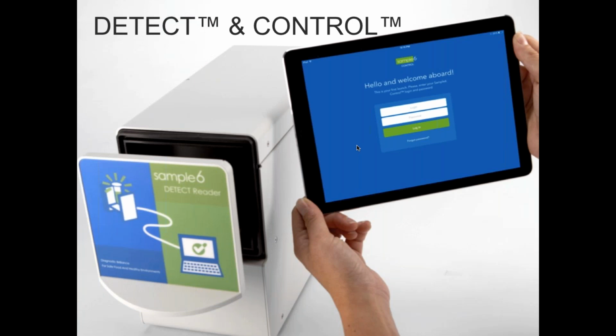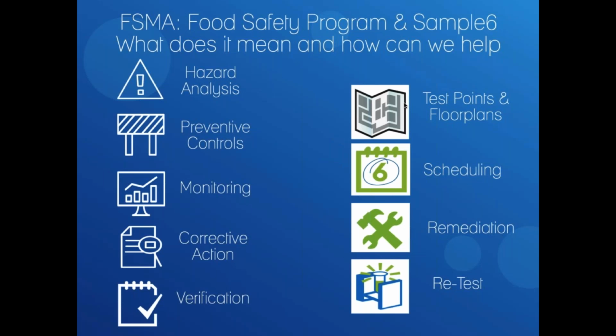A quick picture of our detection system and software. It comes with an iPad. As I mentioned, the software is really what's used to give that final detection. And one thing we haven't talked too much about is FSMA. So I thought I'd just give you a generic slide on FSMA and what that means and what are some of the things that FSMA cares about.